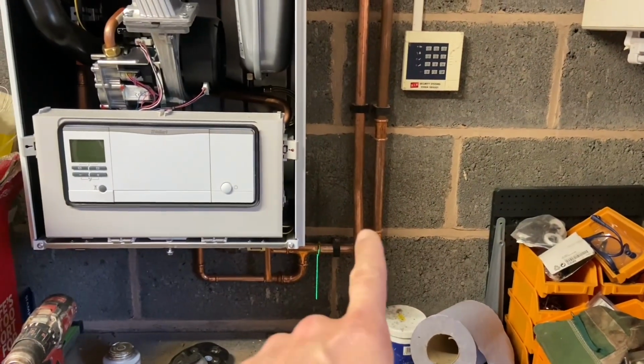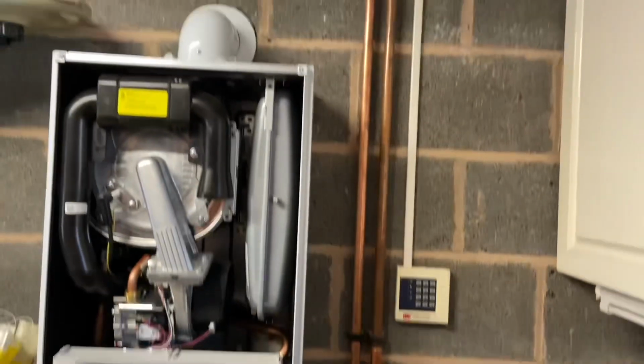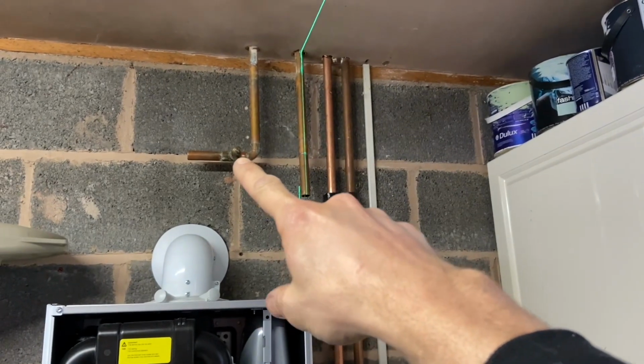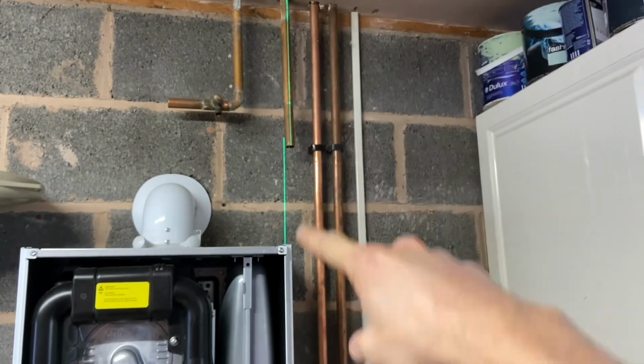So that's off flow. It's just kicking out dog-legged in front of the gas, and then I've got the laser now on level with this pipe. Now this pipe's staying because this is our return. The flow, because it had to cross, I thought we'd just do it in the ceiling above because it'll look better. So the return's going to come down now.